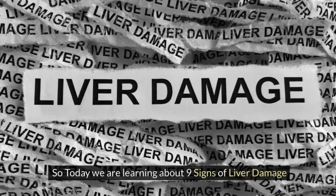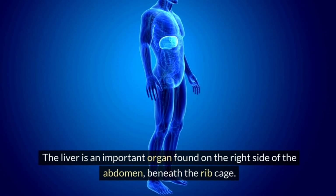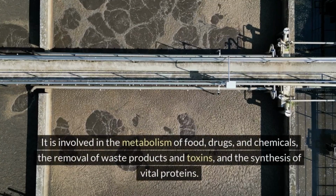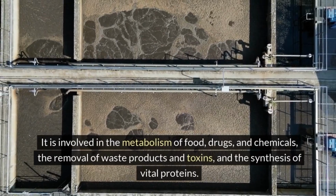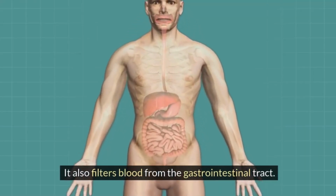So today we are learning about 9 signs of liver damage. The liver is an important organ found on the right side of the abdomen, beneath the rib cage. It is involved in the metabolism of food, drugs, and chemicals, the removal of waste products and toxins, and the synthesis of vital proteins. It also filters blood from the gastrointestinal tract.